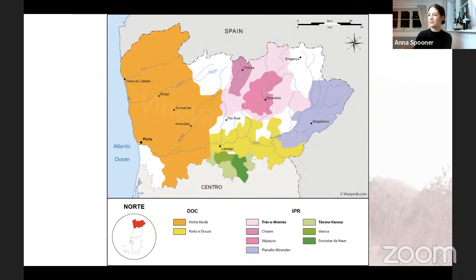So in the mid 1700s, the Marquis of Pombal actually made the Douro region the first protected region in the world. We spoke about Châteauneuf-du-Pape last week, and how it was the first AOC of France. This is actually the first delineated region on record in the world. So it's a really special place.